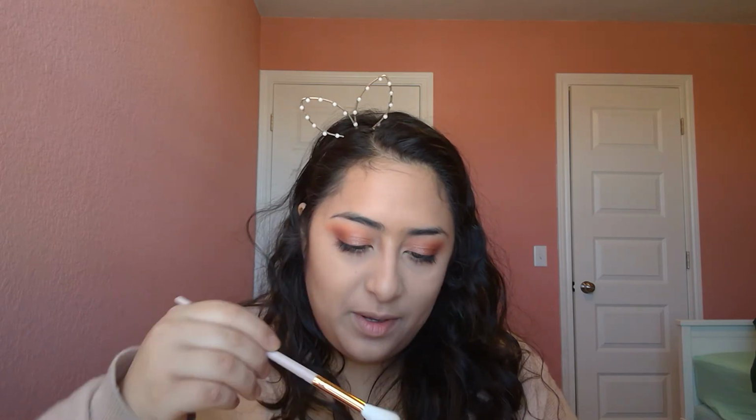Alright, so let's grab that highlighter. And I already have some ready to go. And I'll just put it in. It's a loose powder. Just gotta shake it. This was interesting when I first got this loose highlighter, because I've never used one before. But it took me a little while to get the hang of it.